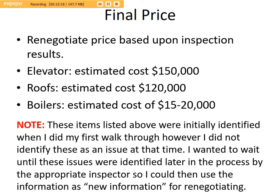So I wanted to wait until these issues were identified later in the process by the appropriate inspector. So even though it was very apparent to me, and with my education and background I could do my own inspections, I still rely on the inspection reports from the inspectors that we hire, because they're third-party independent individuals, and they tend to carry more weight with respect to the seller when it comes time for renegotiating.